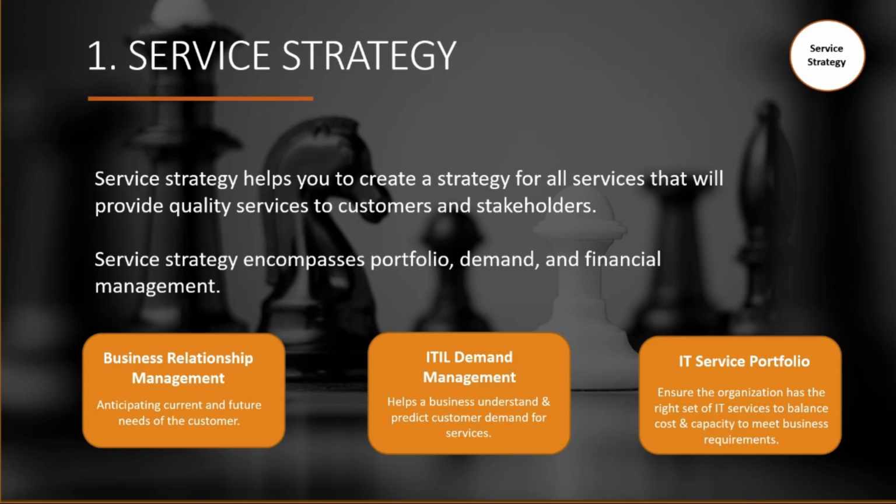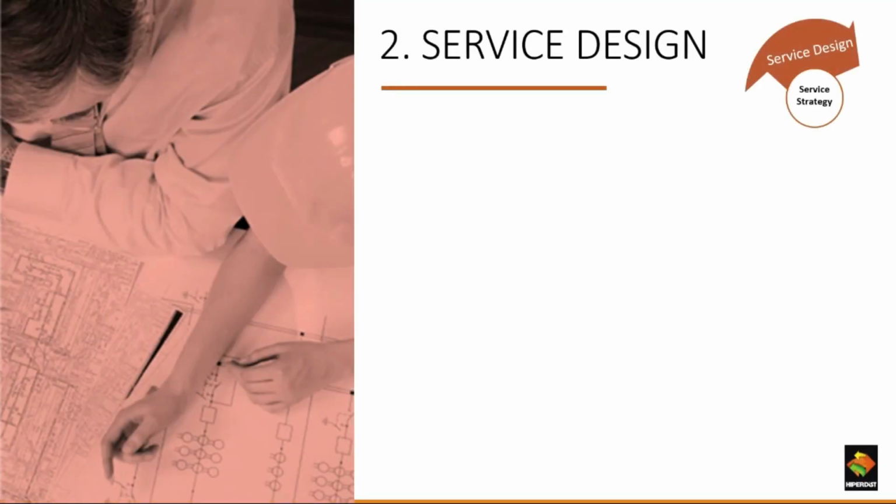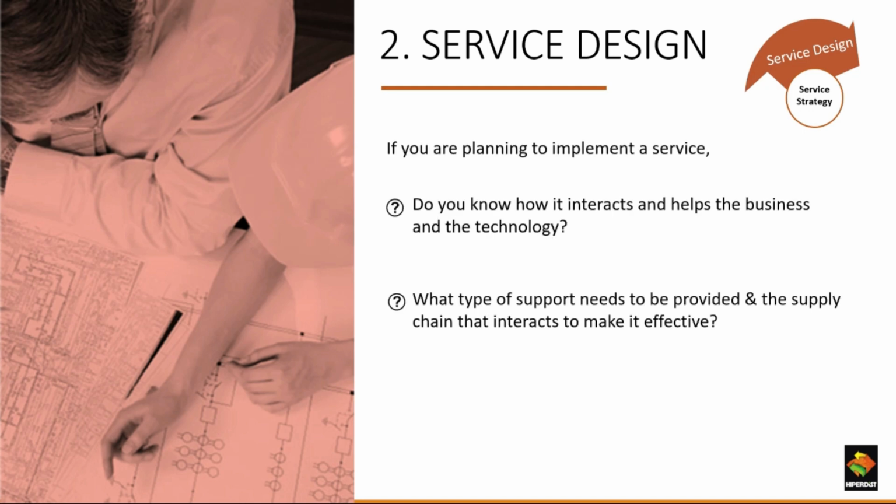The main purpose of the demand management process is to analyze, anticipate, and influence the demand of the customers for services. The second stage is service design. If you are planning a service solution, you need to know how it interacts and helps the business and technology.